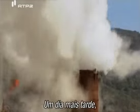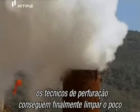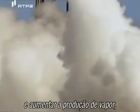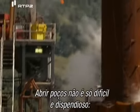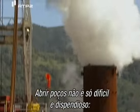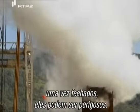A day later, drilling engineers finally succeed in clearing the well and increasing steam output, enough to reach their goal of 3 megawatts, which will power 3,000 homes. It's not only difficult and expensive to drill wells. Once you complete them, they can also be dangerous.